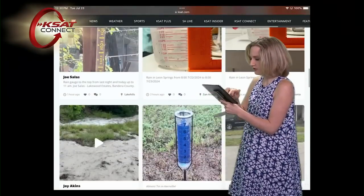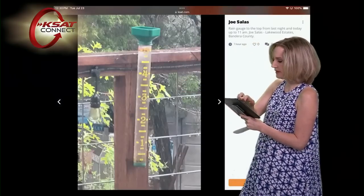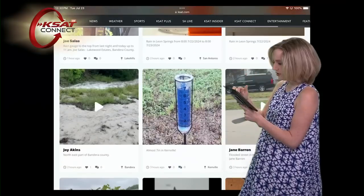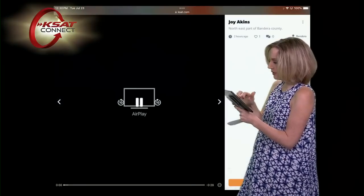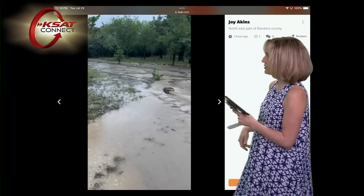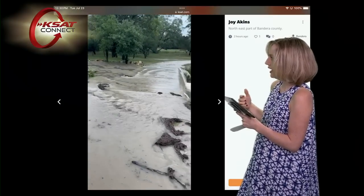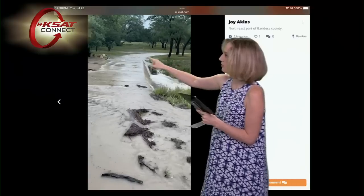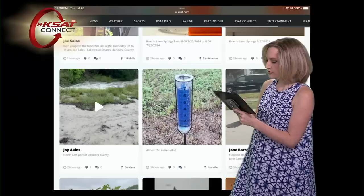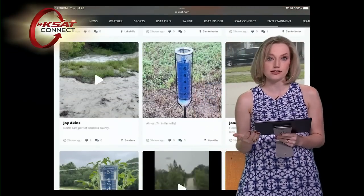Take a look at some of these other pictures. This is in Bandera County, over 5 inches of rain there, sent in by Joe. Thank you, Joe. We've got some more here that I want to show everybody. This is the northeast part of Bandera County, and you can see the flooding starting to go across the streets. So the Hill Country has been the hardest hit of the areas. There's a road there, so be very careful. Watch out for that water over the road. Hill Country has been the hardest hit, but we are still seeing some of the heavy rain across San Antonio.